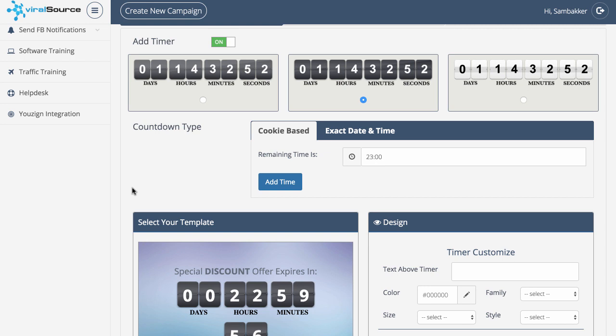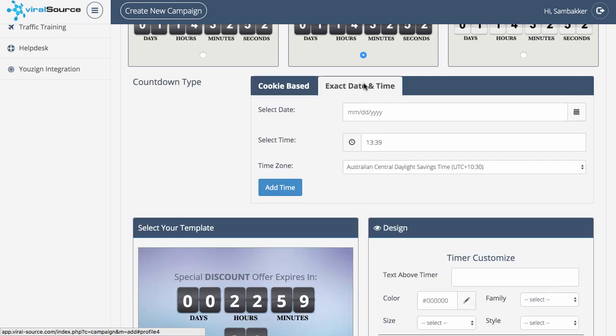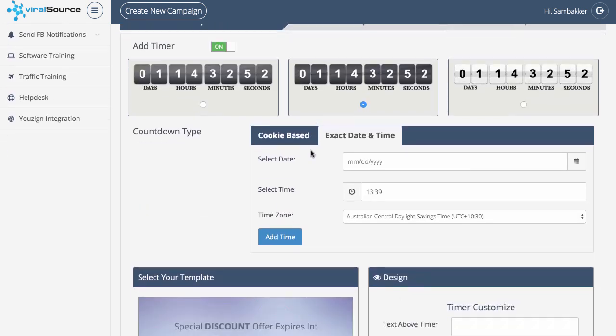I'm going to add this timer into my template right here, and it will be added into my template right here. I can do this cookie based, which basically means that the remaining time it has is 23 hours. So as soon as someone visits my website, it'll count down from 23 hours. If I wanted to do exact time and date, I could do that as well. That might be a good option if you've got a specific date. If this is going to end at some specific date, this would probably be the best option.